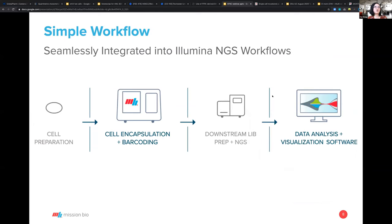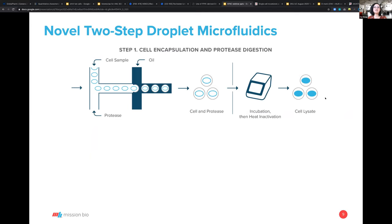Our workflow is truly built seamlessly with the Illumina NGS workflow. Using our Tapestri platform, you can generate a library that can be directly used on Illumina sequencers. The FASTQ output file you get from the Illumina sequencers can be directly plugged into our software for data visualization and data analysis. Now let's talk about the key technology inside the instrument.